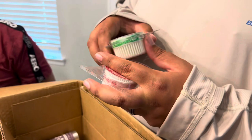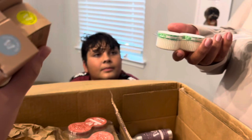But anyways, if you guys have dogs, these are dog safe because these are just fragrance oils. They're not essential oils. So, go try you some.